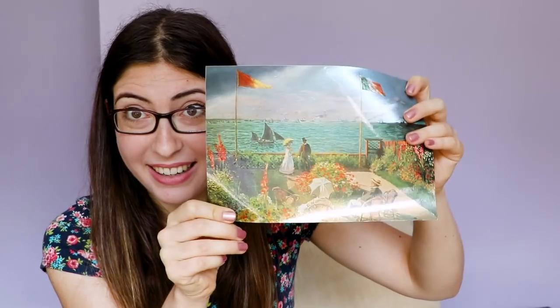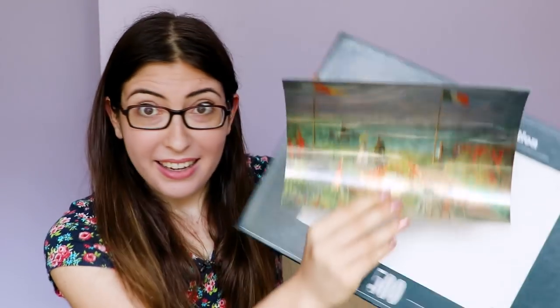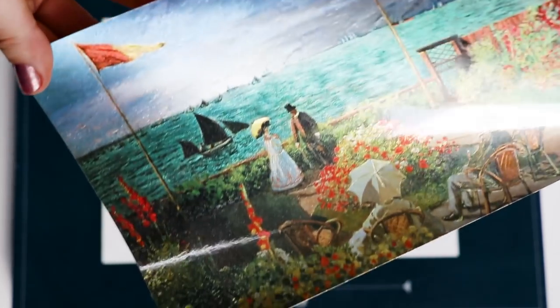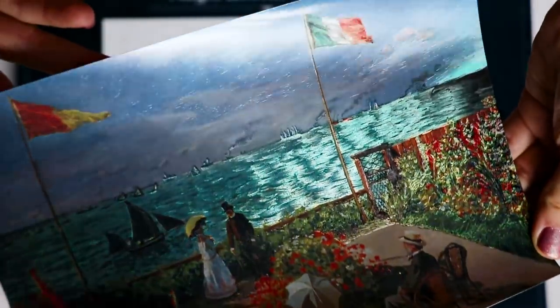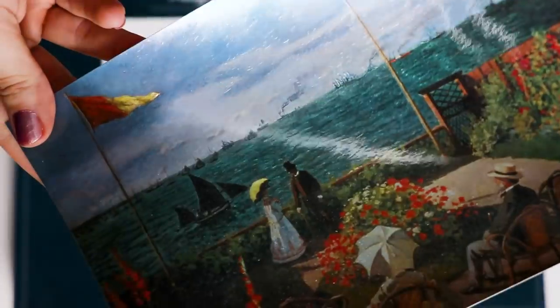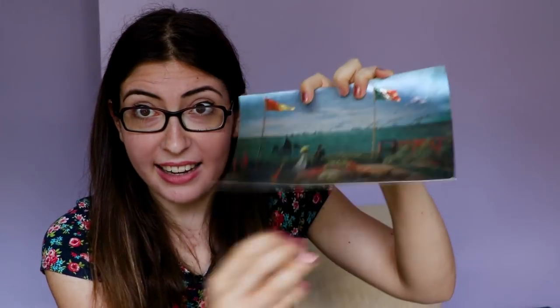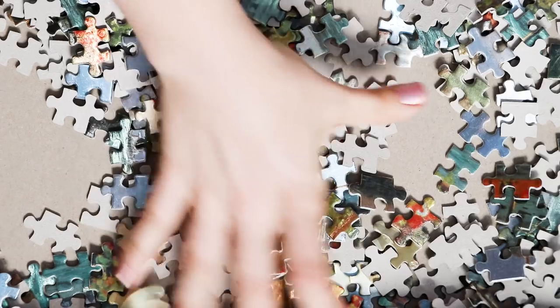So that's the picture that is supposed to be glued onto the front. At some point in my life, it fell off. But anyway, this is 500 pieces and it is the Magic Effects Collection, which I don't know how well that's picking up on camera, but it's super shiny. I don't even know how to describe it. It's not just glossy, it's like the colors themselves are shiny. And that carries over onto the pieces.